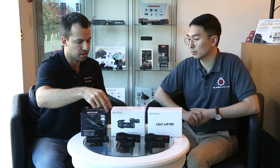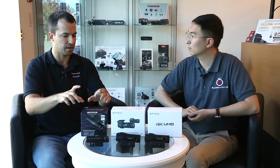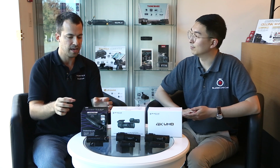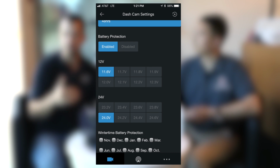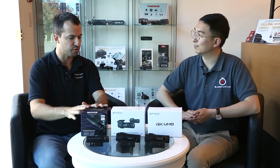I guess something else, maybe to go back to the parking mode stuff. I agree, I like the way that they do it where it just wires directly into your fuse box, and all the voltage management stuff. You can just go into the app and set the voltage thresholds of how far your car battery has to drop in voltage before it shuts off, so you don't drain your car battery. I prefer that solution in general.